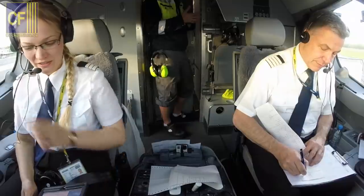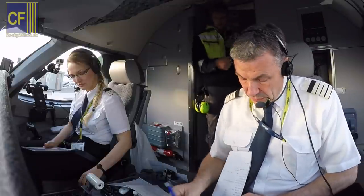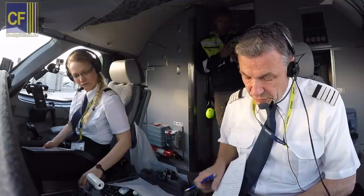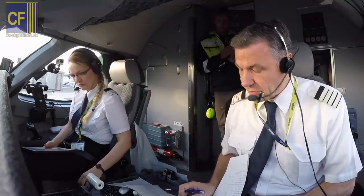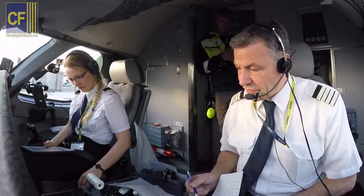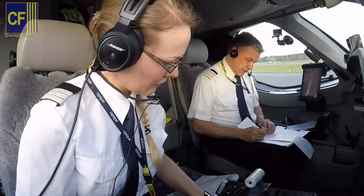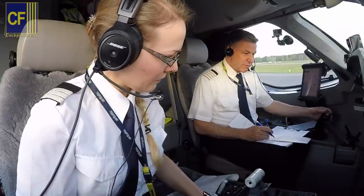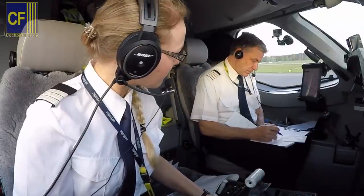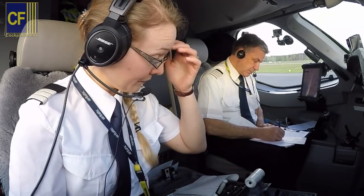Some data, Lena? I am, yes. Perfect. Here we go. So, 2.5. So we've got a zero fuel weight of 50202. Perfect. We've got the zero fuel weight MAC at 29.4. Perfect. Fuel is 8.4, that's perfect. Okay. Got a trim of... Yep. Okay. Takeoff weight over here is 58561. 58 and then 561. That's fine.